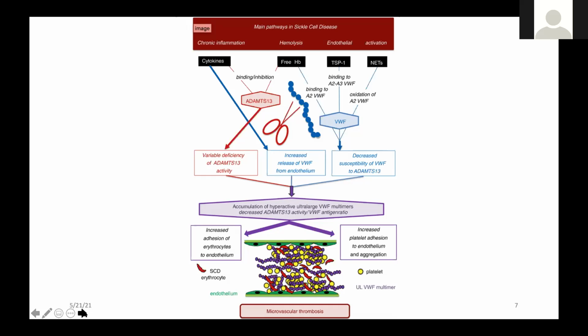So you've got these three pathways that give you the variable deficiency of this ADAMTS13 activity and its function, and thus increasing the release of von Willebrand from the endothelium. Together they all give you this decreased susceptibility to cleavage, and all these conditions actually promote accumulation of these ultra-large, hyperadhesive, hyperactive forms of von Willebrand that end up bridging complications between a dysfunctional endothelium with red blood cells and platelets and causing adhesion, as well as themselves aggregating together and promoting the formation of these platelet-rich microthrombi in small vessels, and more of a microvascular thrombosis effect. So I'm really excited about this cellular pathway in this clinical trial that we've got involving this recombinant product.